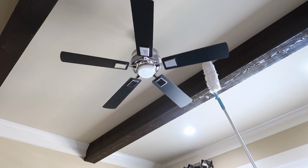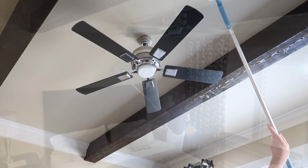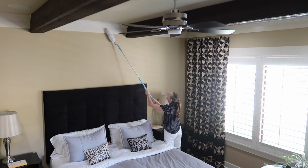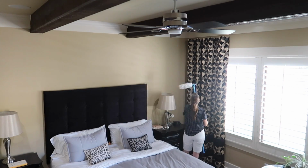This is something that also needs to be done from the top down so that any dust that you are knocking to the ground or the next level can be cleaned off, and that way you don't have to re-clean an area after you've just done it.